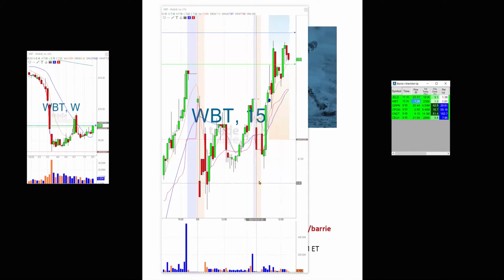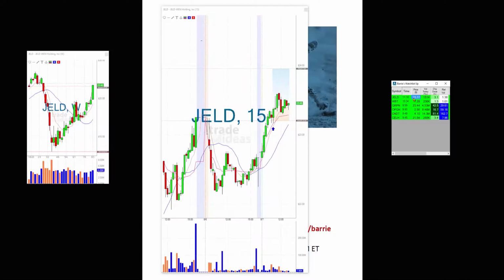What I'm hoping for is that later on in the day we get a big volume pop, like people get interested, because I'm just looking at this weekly chart and look how much room it has. I should start doing this. I should put my weekly chart here when I'm doing these videos. And then there's JELD. I think this was modest. 23.37 and it got up to 23.60. So that was a modest move.